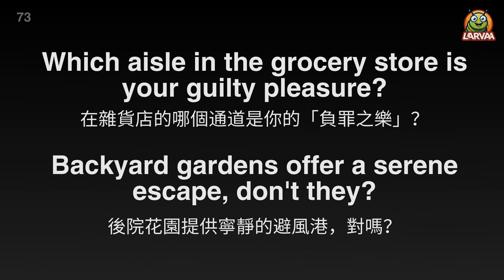Which aisle in the grocery store is your guilty pleasure? Backyard gardens offer a serene escape, don't they?